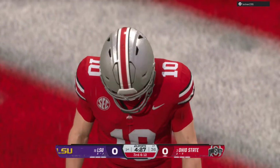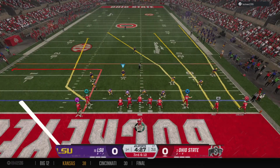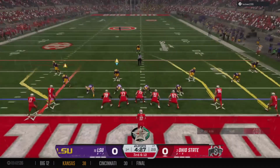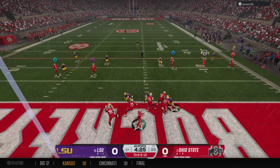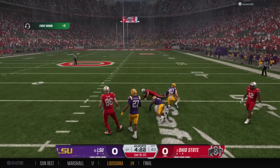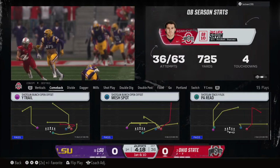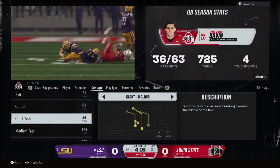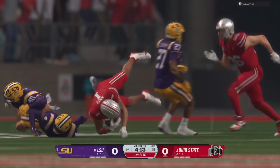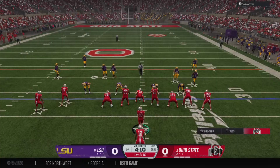Pretty nice catch here, but a missed opportunity for an interception. Let's face it, a lot of these defenders have it all: speed, athleticism, but hands, sometimes a little questionable, as we saw here. What a catch! He's brought down, but an explosive play for this passing game. Well, this is why this guy's one of the top wide receivers in college football. It's third down. The defense knows you're probably going to go to him, and they still can't stop him from coming down with a big play.